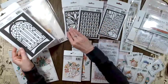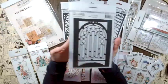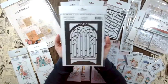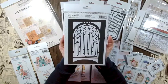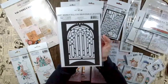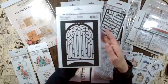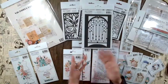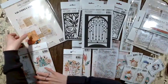And then we have one bigger stencil here, which is called Victoria Street Le Vitrel. And it's kind of like a door or a window. And I think again, a really nice thing for a bigger background. So really nice as well. So very different. Always great to have so many different options.